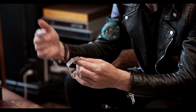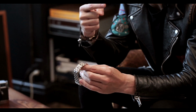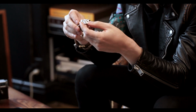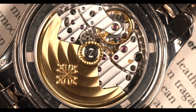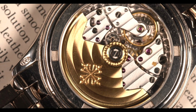You look at even the way the pins work on the removable links. Instead of having one link that goes all the way through and screws into the other side, there are actually two links. The way the clasp works, the way the bracelet fixes to the case, the exhibition case back. There are just details in this watch that I really dig and kind of geek out over.